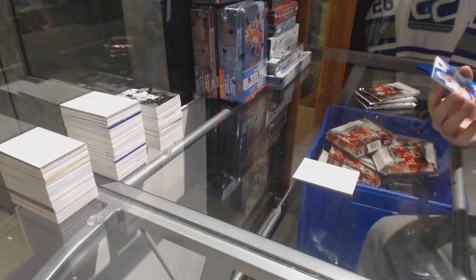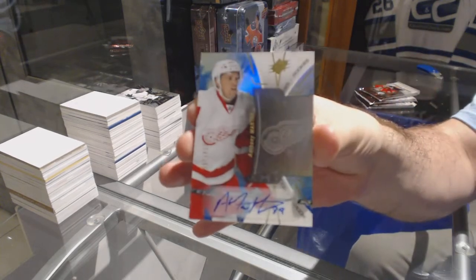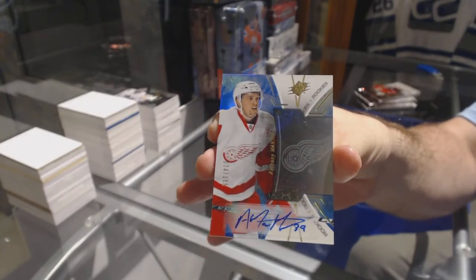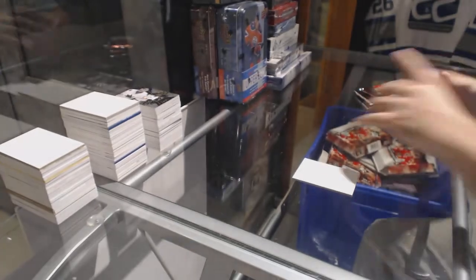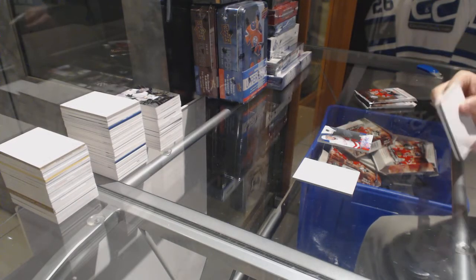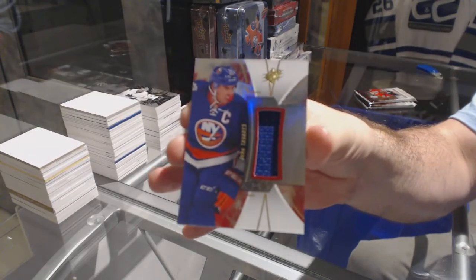For the Red Wings, number to 165, rookie auto, Anthony Mantha. Anthony Mantha. For the Islanders, John Tavares, jersey. John Tavares.